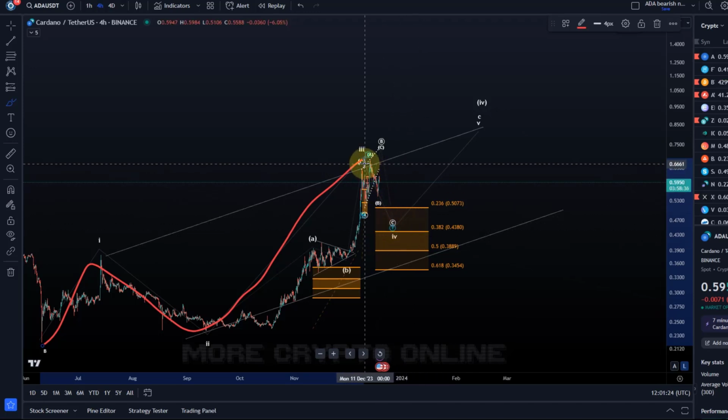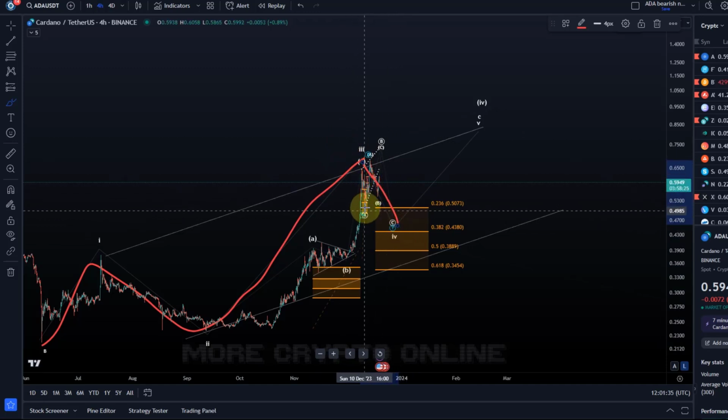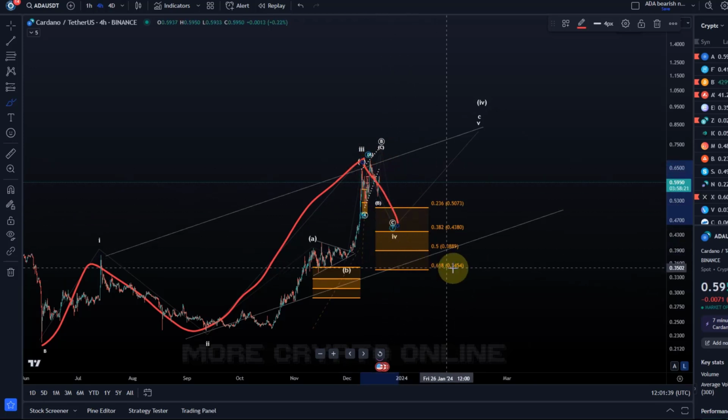we are currently moving in a very complex structure. So surely other interpretations are possible, but my primary scenario would be that we are in the 4th wave. Bear in mind, in 4th waves, we can always get overshooting B waves. That's what we've seen. But the support remains at 34.5 cents. Now that's already quite deep for a 4th wave.